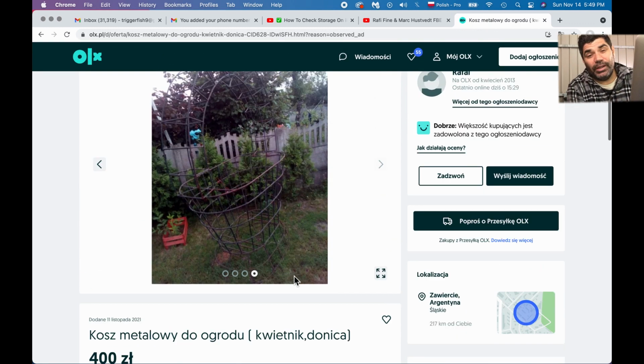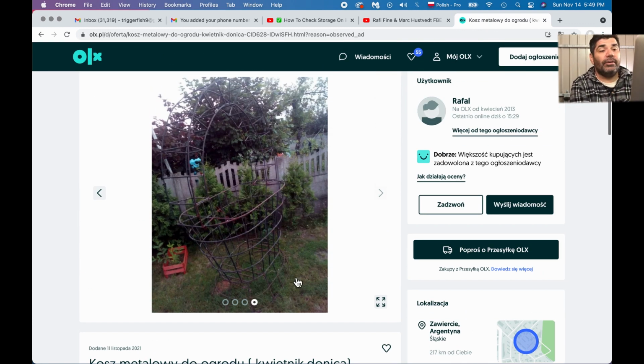The challenge is transporting it. If you don't have a van here, I don't know how you'd be able to pick that up. But I think that's about it for today.